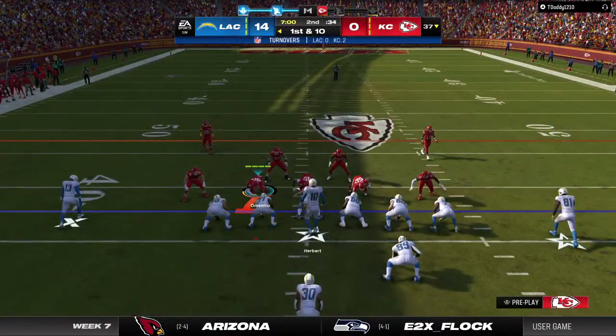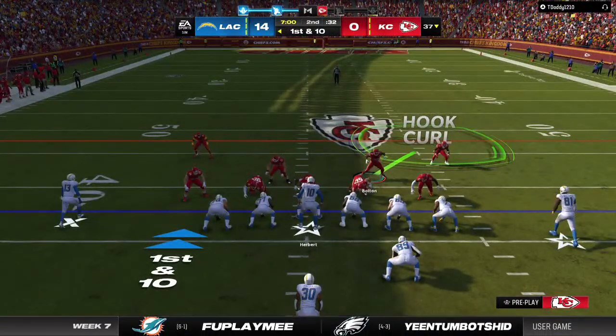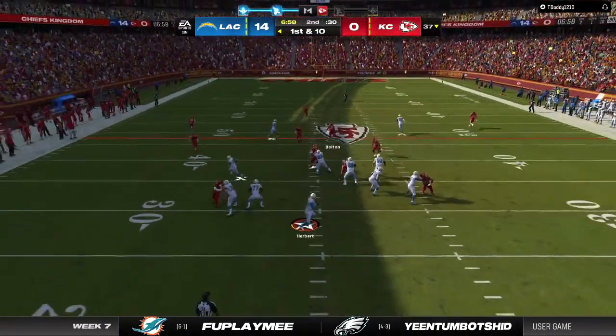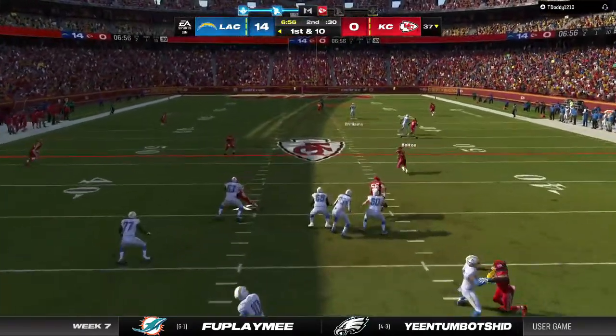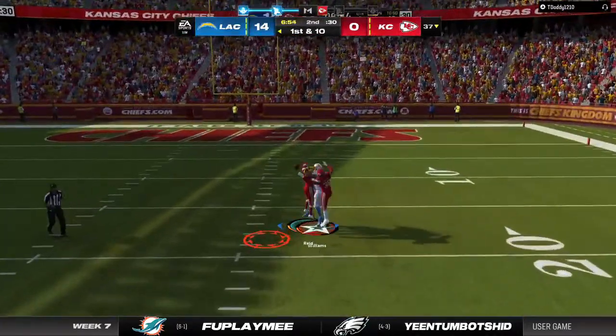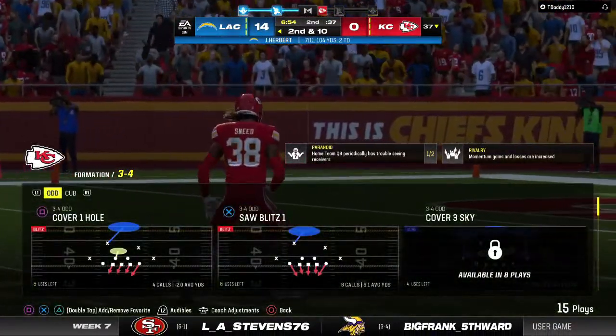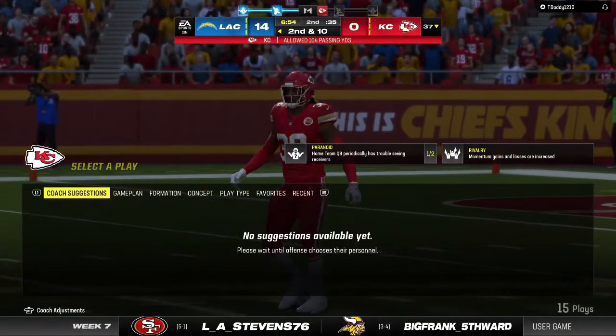The Charger drive about to get going. It has been about as perfect of a start to this game as these guys could have asked for, Charles. They've scored on their first 2 drives. They still haven't given anything up on the other side of the ball, so they can already make this a 3-score game here if they can come away with points on this drive.